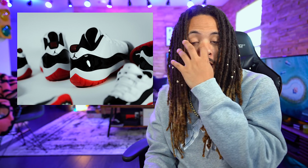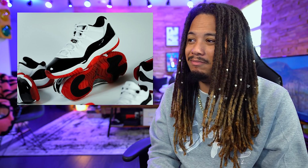Coming in at number 5 is the Jordan 11 Low White Bread, set to release on June 20th. The retail is $185. I remember when Jordans were $185 at this point. That was like a couple years ago. The Jordan 11 Gamma Blue was $185 when it released. The 11s are always more expensive than the rest of the Jordans. Now, low 11s are $185, when they were like probably $160. Jeez.